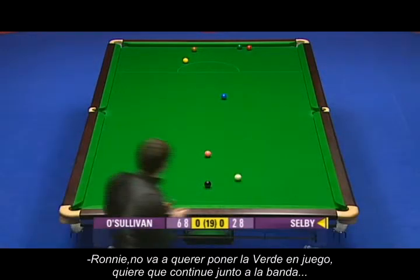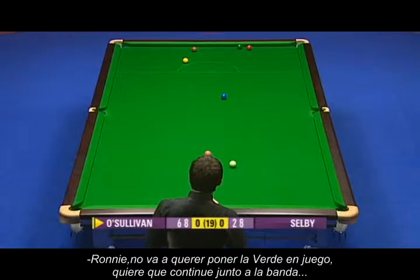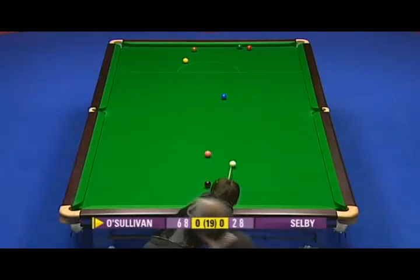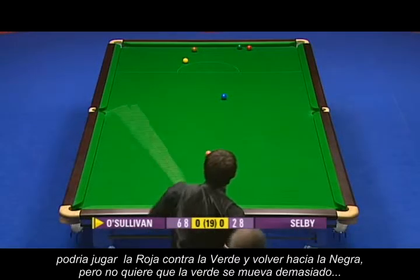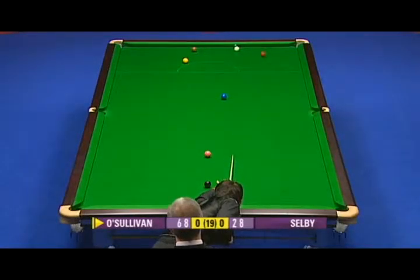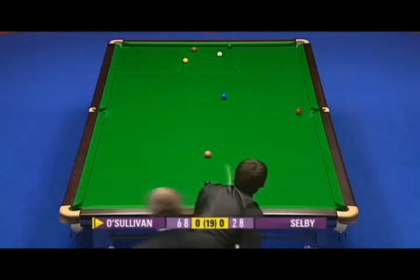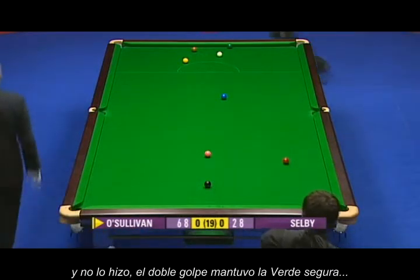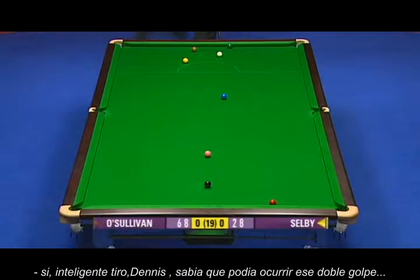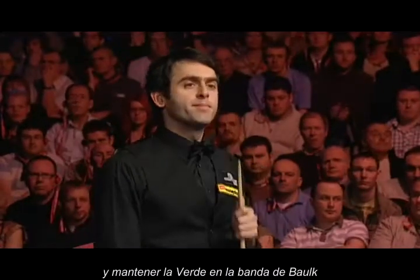Ronnie will be a bit reluctant to bring the green into play. He'll want to keep it on the cushion. He could play the red onto the green and back up behind the black, but he doesn't want to move the green too far. And he hasn't. A double kiss has kept the green safe. Yes, clever little shot that, Dennis, wasn't it? Knew full well he was going to get the double kiss on it and kept it on the cushion.